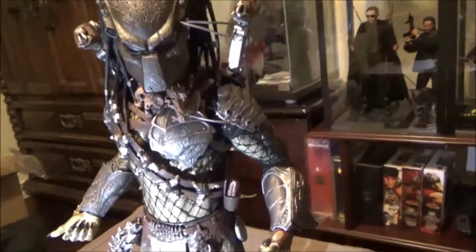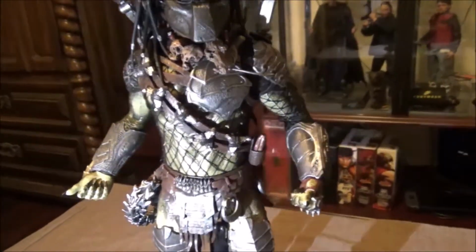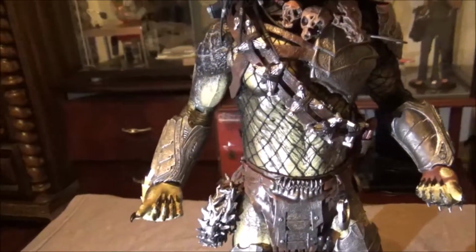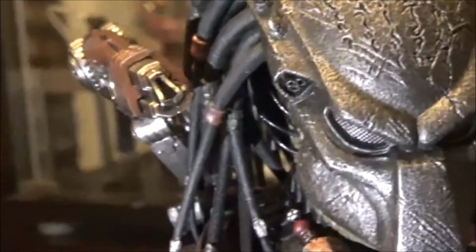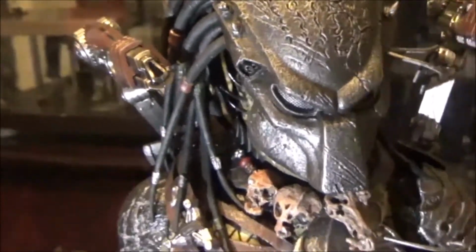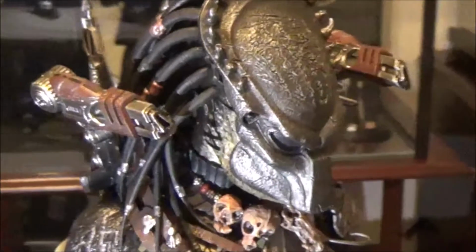So the outfit is really good. I don't have any real complaints about it. Everything is pretty accurate. There's only one little thing that I have a gripe about: the laser targeting system on his biomask. It does not have a light up function. I don't understand why they skipped out on that either.